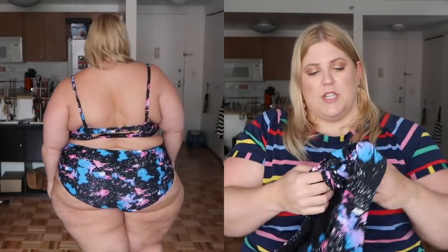The bottom has a little ruching down the front, very standard swimsuit pattern. It looks a little bit like they mimicked some of the other suits. Almost all plus high-waisted bottoms have this ruching. It's like a thing. I don't know why everyone's like, oh, the plus girls, ruched high-waisted bottom, get on that. Because every single high-waisted bottom for plus size girls has that. So the print's kind of fun though.